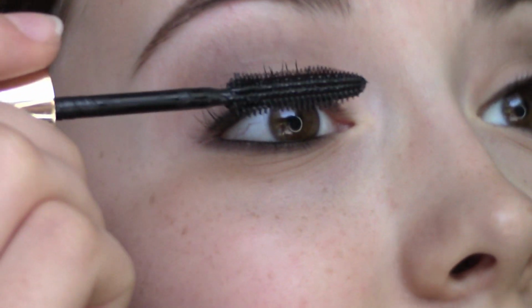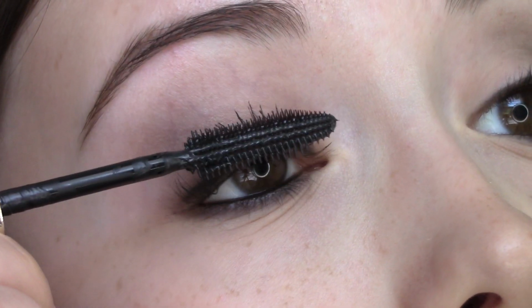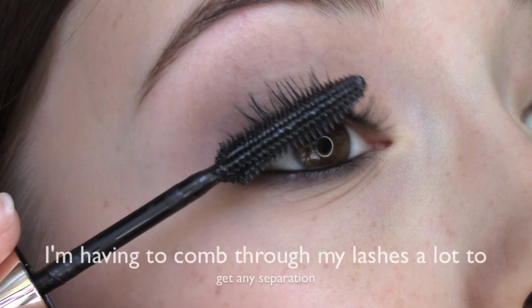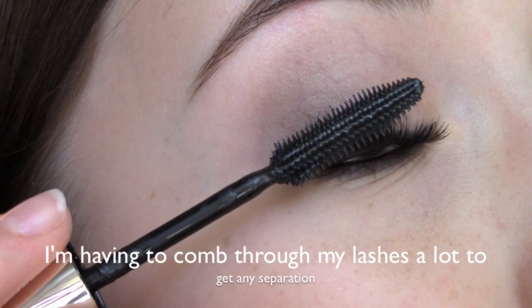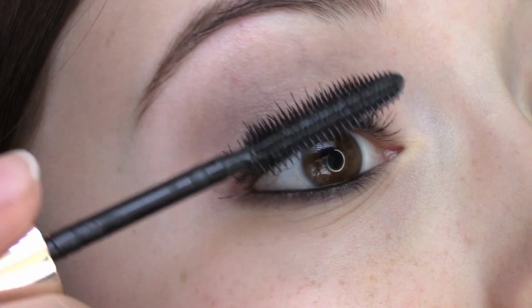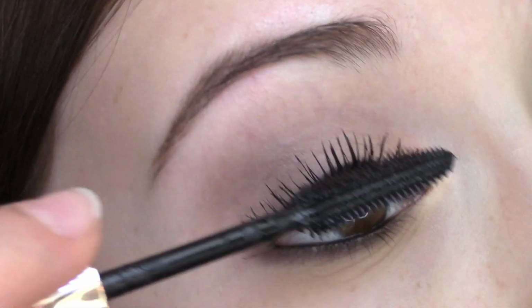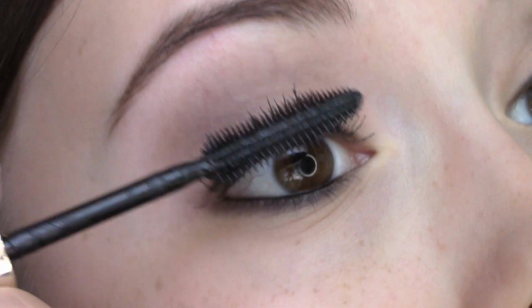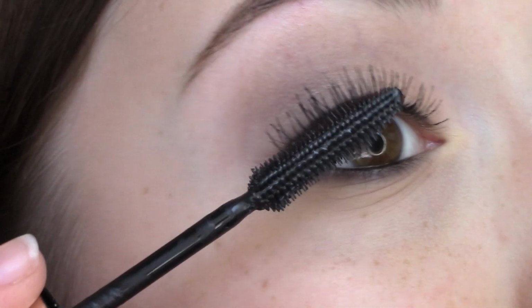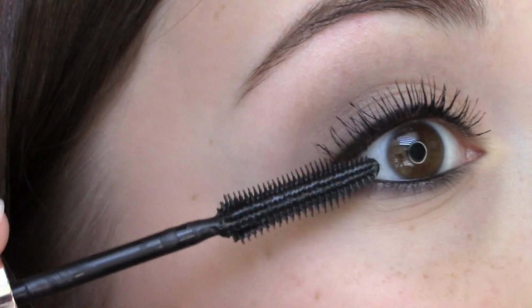So my first initial reactions are clumpy. This mascara does not seem to want to define as much as it claims it would. It seems to be building pretty nice volume and length. I mean, it's really not terribly clumpy. It just seems like I'm really having to take my brush through it and make sure that every single lash is separated, because otherwise it seems to be doing some weird stuff.